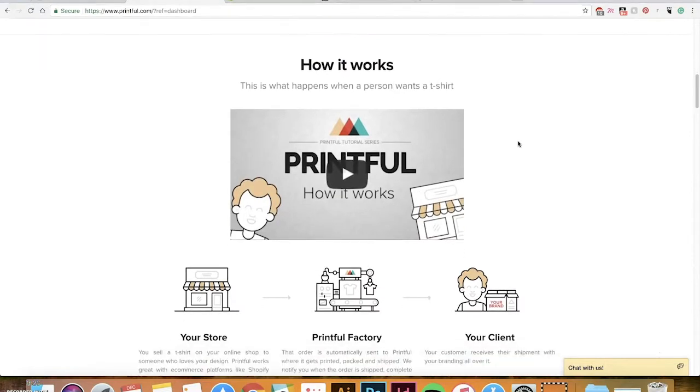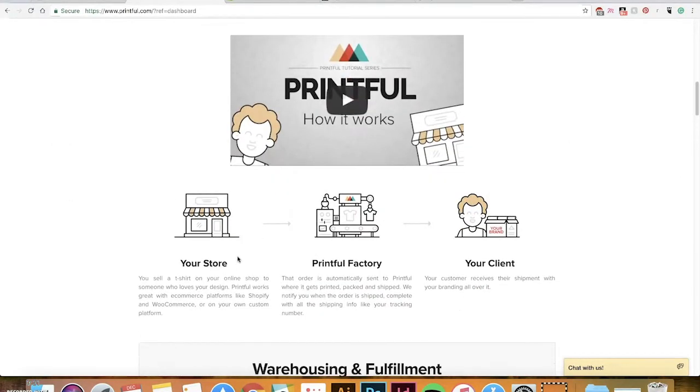They have a lot of good tutorials on how it works, but for some of the basics, you set up your store. That's where your customers will buy your products. And then you pay Printful in order for them to create your product and print on it. And then they ship it out to your customers, which is really easy and pretty awesome, so that you don't have to have any stock on you at all.